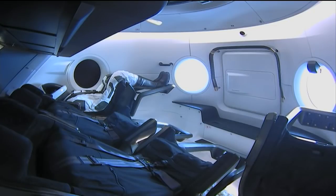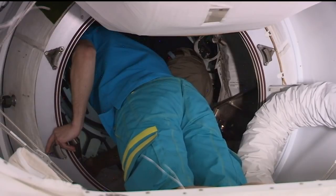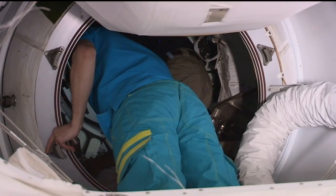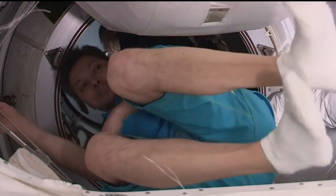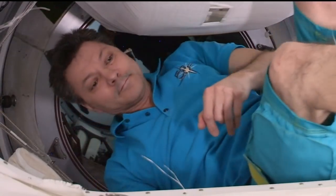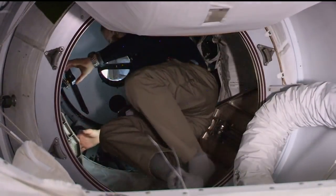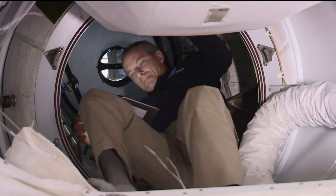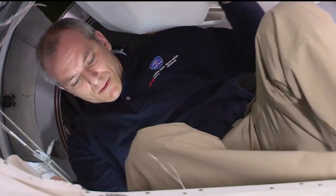And with that, the hatch of the SpaceX Crew Dragon is closed. Hatch closed at 11:39 a.m. Central Time, 11:39 p.m. Eastern. The space station at the time was 253 statute miles over the Pacific Ocean, just west off the coast of Mexico.